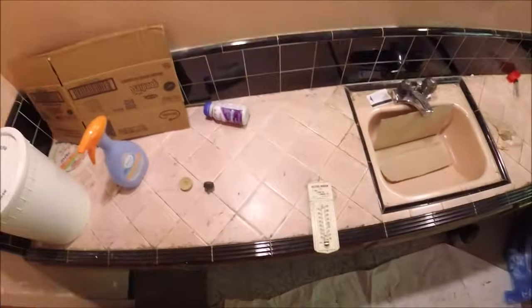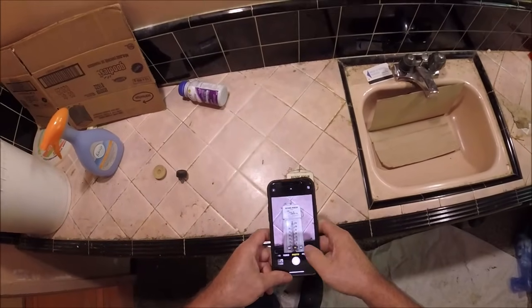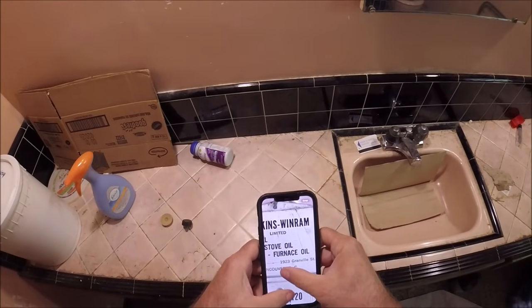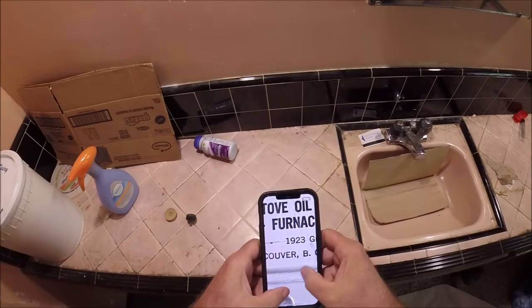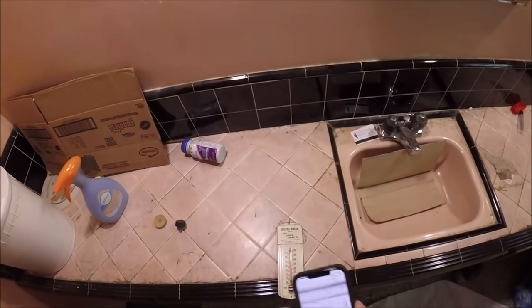It's the attic space. Cleaned out quite a bit of stuff already, it looks like, but I think the basement's gonna be full. I'll take a better look at this thing here. You can see it in better detail. Watkins, Winram Limited, coal and stove, four-digit phone number, Gravel Street. It's probably from the 30s, 40s probably.